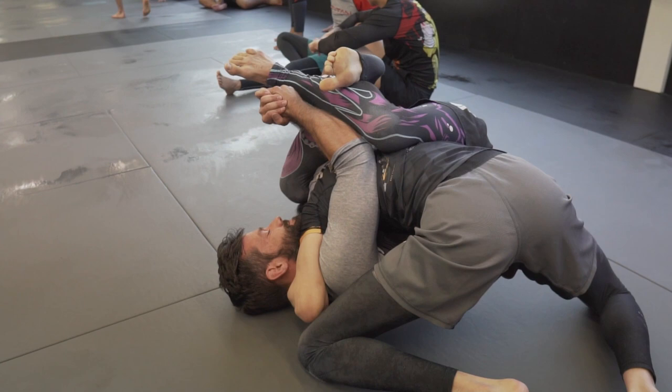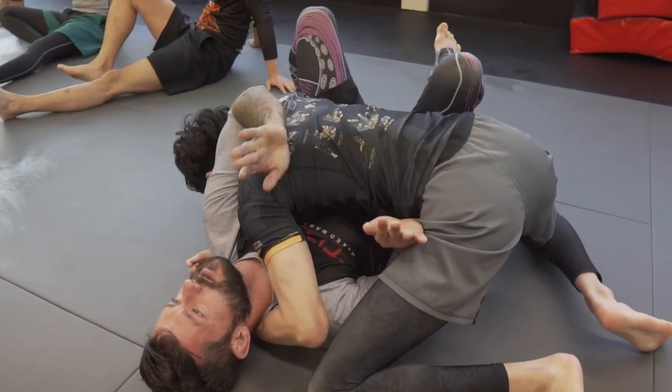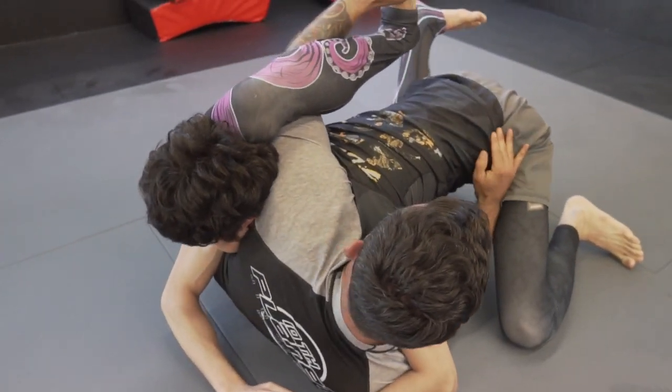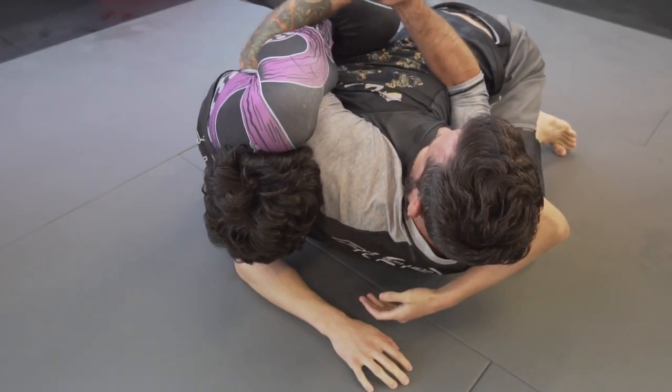Okay, so we have Justin at bottom side control. Mm-hmm. And what Justin is doing here is the buggy choke. It's actually a choke straight from side control. Oh, wow, so he doesn't even bother escaping that. No transition. And it was invented by a white belt.